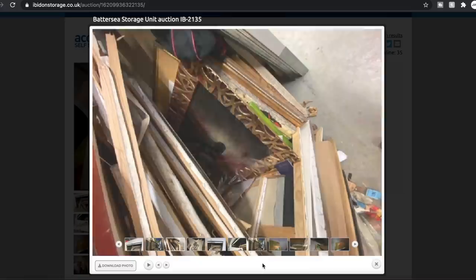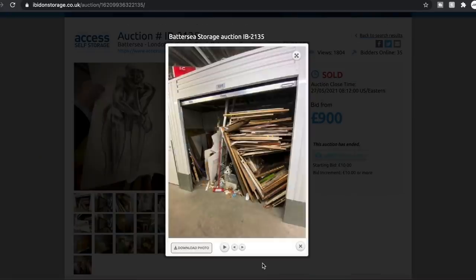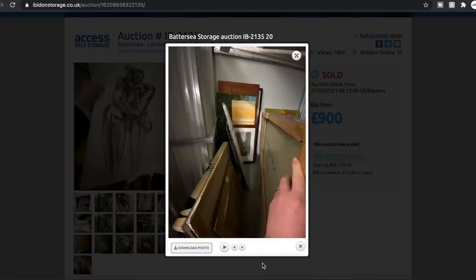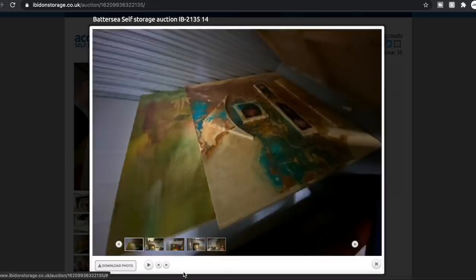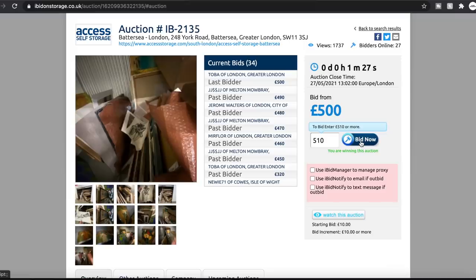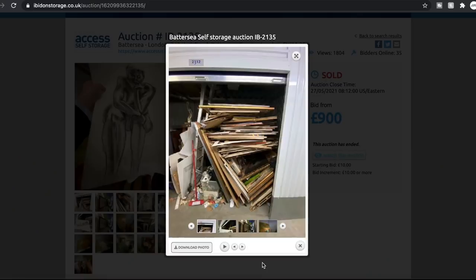It just looks like a ton of art. So I'm guessing something in there, or a few things in there, should be worth a pretty penny. £500. 510. Yeah, this lot, they're not messing about. They want this. It means there must be something to it. £500. These are like legit people. So if they're bidding on this, it means it's got potential. It's just ram-packed full of artwork.